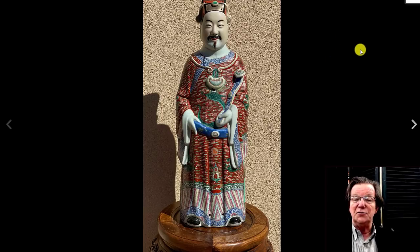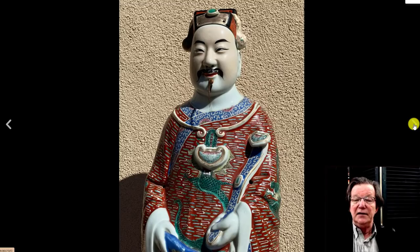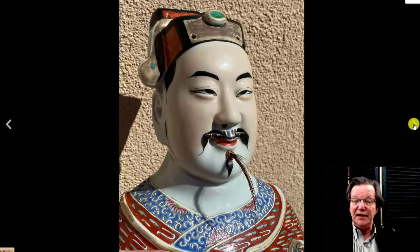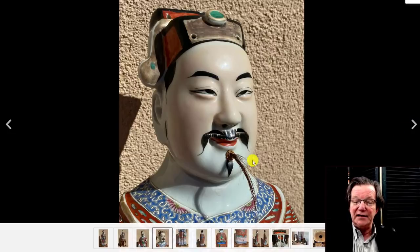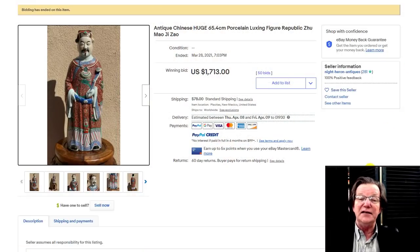But this was a very nice one, very strongly decorated, lovely face. I love the face on this guy. He looks so happy. There you get a better sense of the size of it. It's a big piece. And look at the face. I love the face with a natural hair whisker coming out of his chin. They use natural hair on these figures. And there might have been something up here protruding, probably more hair at one point. But at any rate, it brought $1,713, 65 centimeters tall, or about 24 inches.